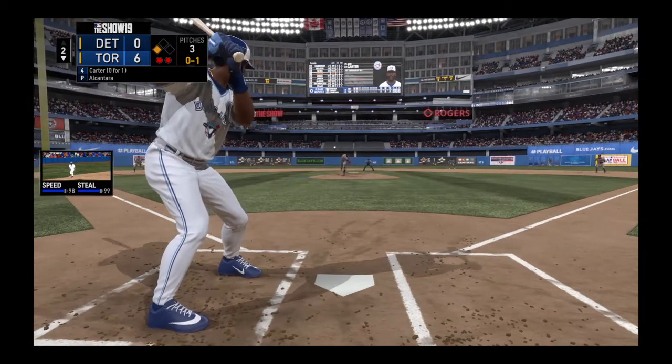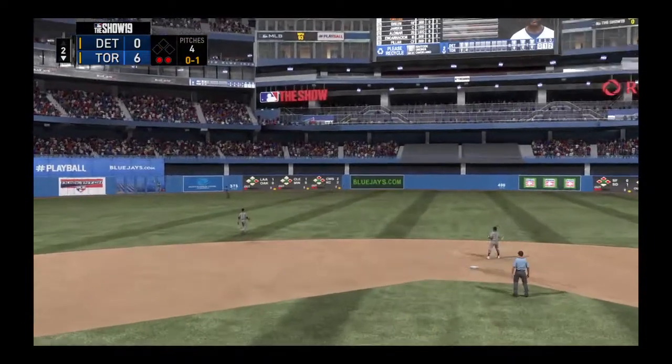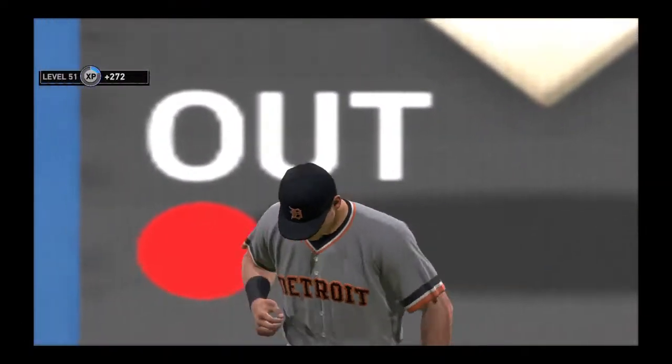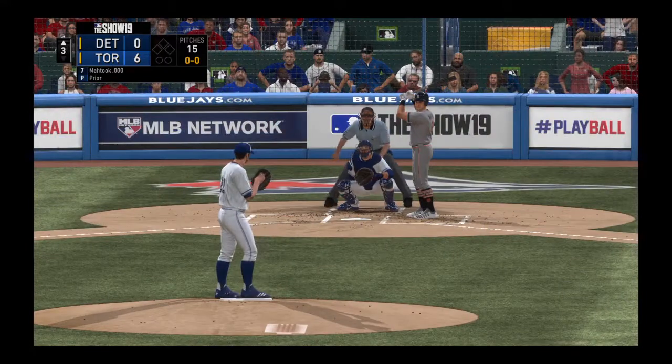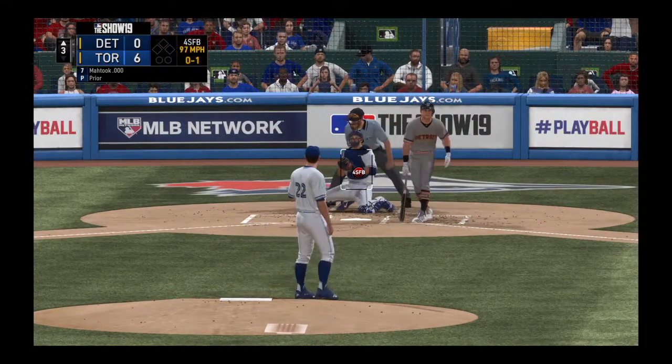0-1 pitch on its way. Line toward the alley in left center. And he will get there to make the running play, and that will end the inning. And that'll bring up Mikey Mata. He starts the inning, and Dan, they're down 6 in the early going. So what do they need to do to claw back into this thing?